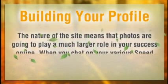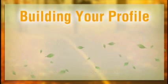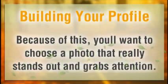The nature of the site means that photos are going to play a much larger role in your success online. When you chat on your various speed dates, your photo will be the most obvious thing that other members will see. Because of this, you will want to choose a photo that really stands out and grabs attention.